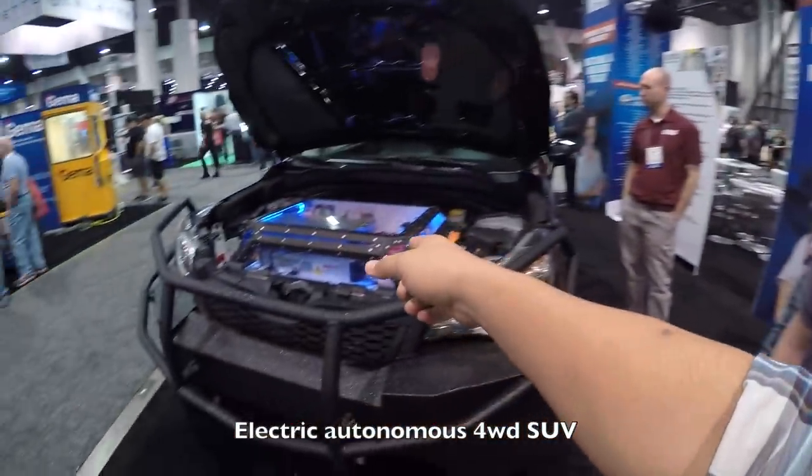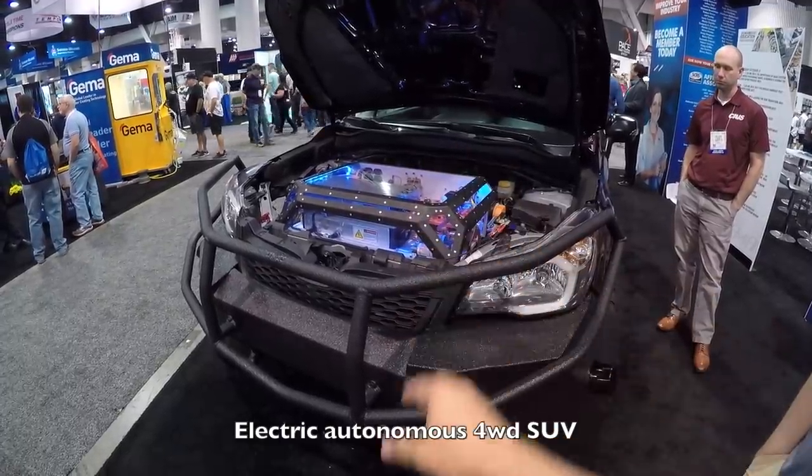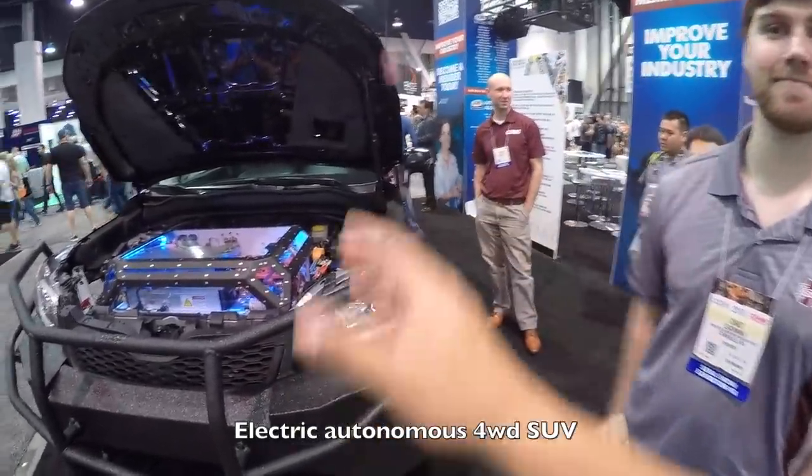What's up, guys? I'm at SEMA, and you see some cool vehicles at this show. And this one here caught my eye because look at the engine here. Actually, it's not an engine, it's a motor, I guess. But it's actually the battery. Okay, there you go. Well, you know what? Got Chad here. Tell me all about what's going on with this vehicle.